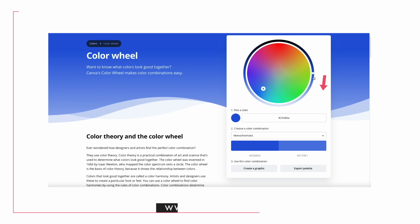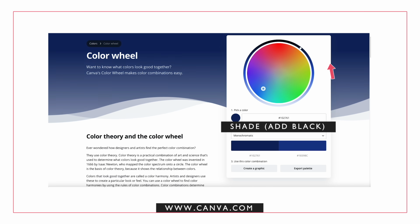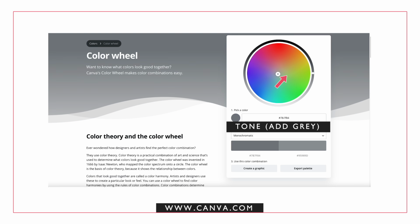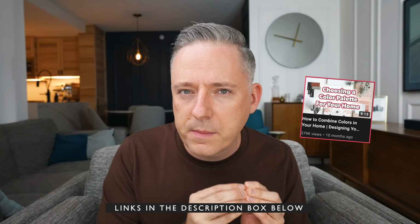So remember that if you choose blue and you want to work with maybe really light blue, you can work with dark blue, you can even work with an off-white paint that has a blue undertone, because you're basically working with all the different tints, tones, and shades that all belong to the color blue. Does that make sense? If not, go see my color palette video.